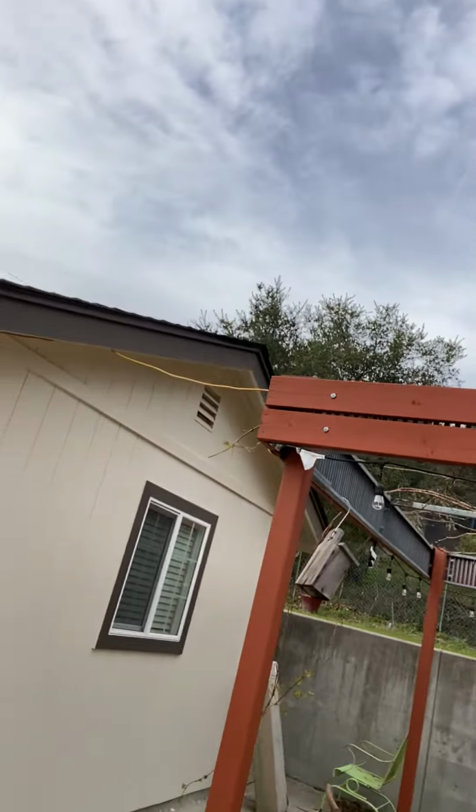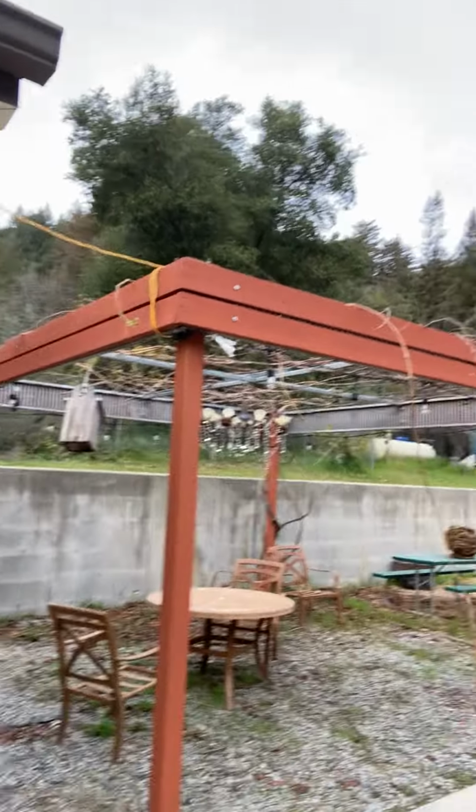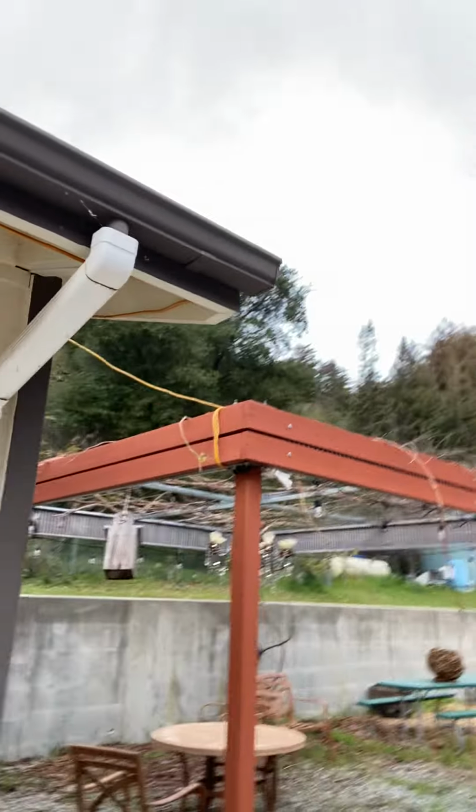This is my grape arbor. It has two types of grapes that produced pretty heavily last year. I think it was a Thompson seedless and a white champagne grape.